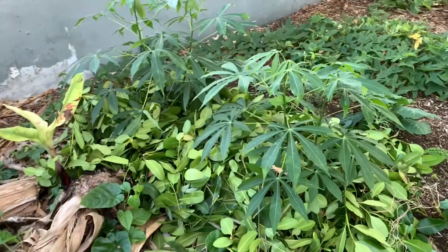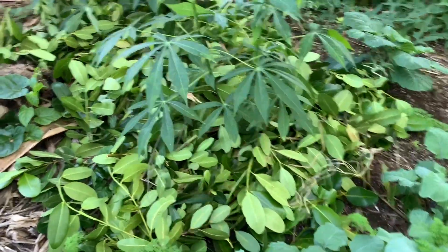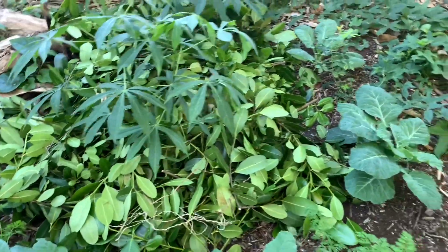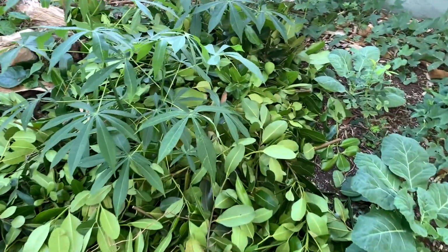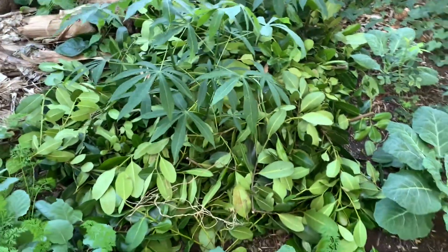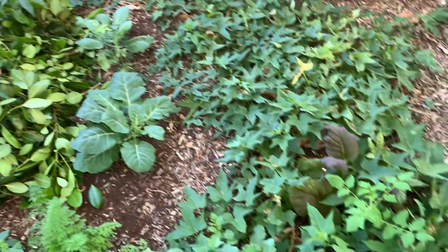Now right here by our 2 cassava plants, you see these pile of leaves and branches right here. So our neighbor in the backyard has these trees that he put up. He has an Airbnb, and they reach over into our backyard a lot. So I just trim it from our side. And I'm just gonna start piling it as in-place compost.